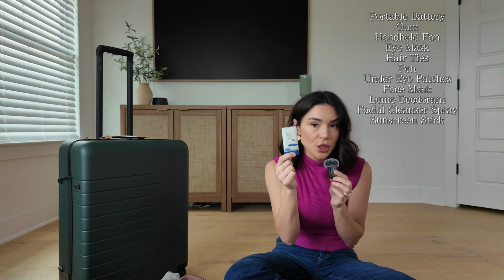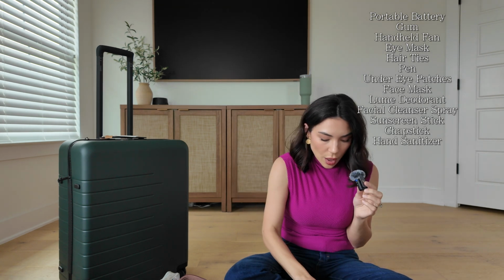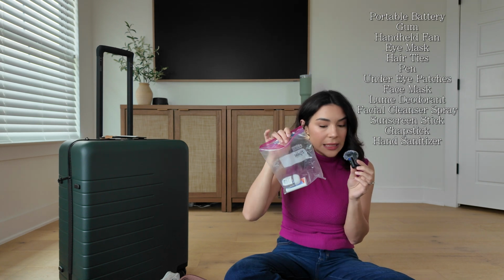I typically use a different sunscreen, but that'll be in my check bag. This is just so that I can reapply on the go. Chapstick, hand sanitizer. So other than makeup, that's all that's going to be in this little Ziploc baggie.